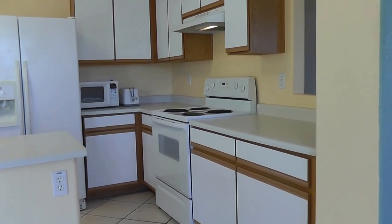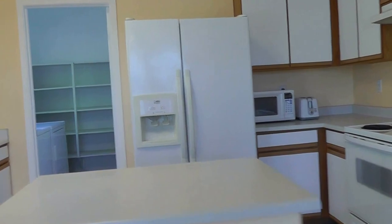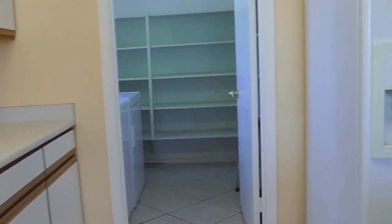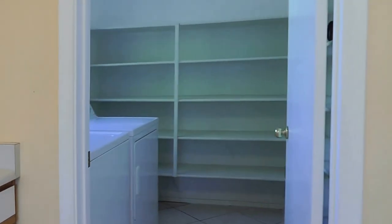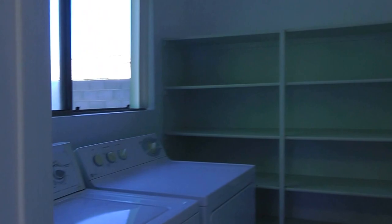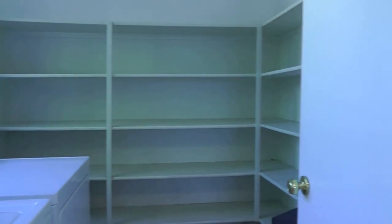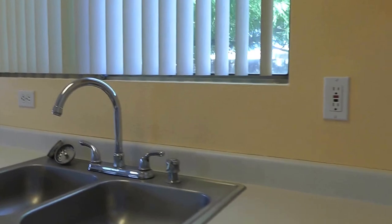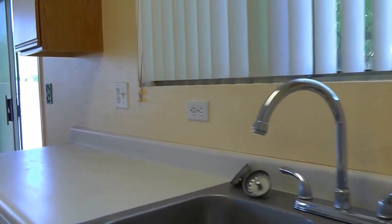We have the range and oven, microwave, refrigerator with a side-by-side, dishwasher, and a washer and dryer. All these are included with the home. In here, there's also a huge pantry, lots and lots of shelves that go all the way around. And it has a window, which when you have to do laundry, at least it's a little bit more pleasant. The stainless steel sink with the waterfall fountain faucet.